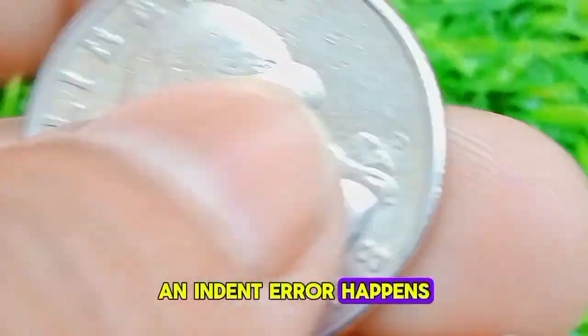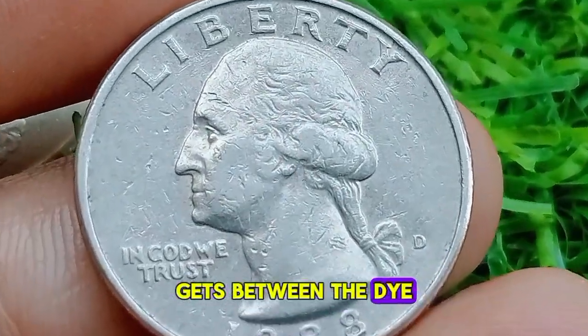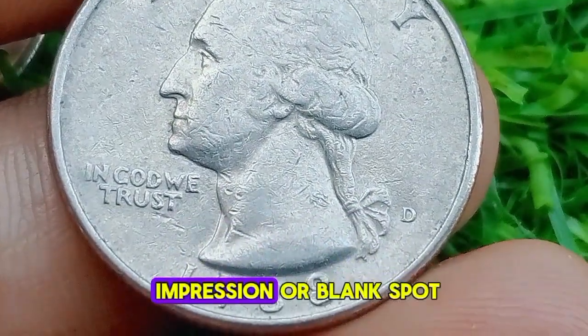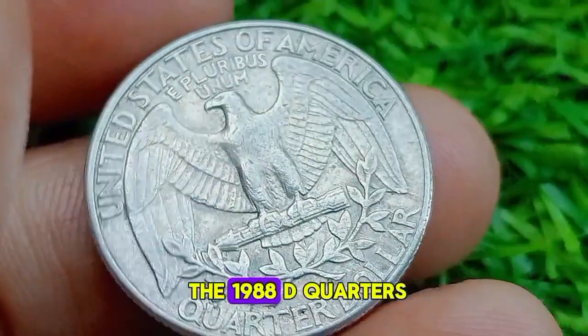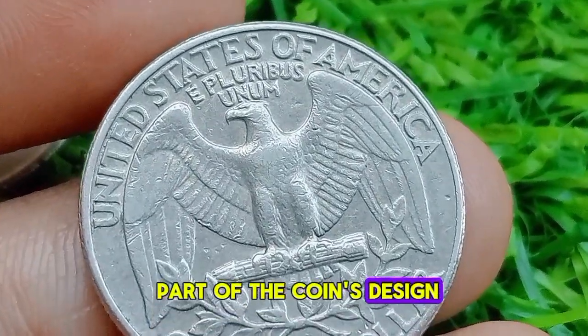An indent error happens during the striking process when another object, like a previously struck coin or a blank planchet, gets between the die and the coin being struck. This foreign object partially blocks the strike, leaving a deep, curved impression or blank spot on the coin's surface. In the case of the 1988 D quarters, the indent is typically large and very noticeable, often affecting a major part of the coin's design.